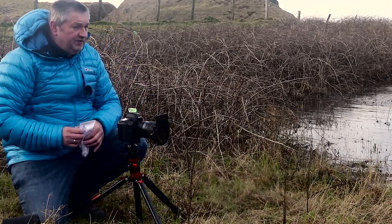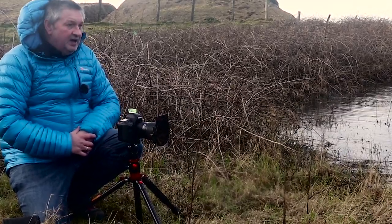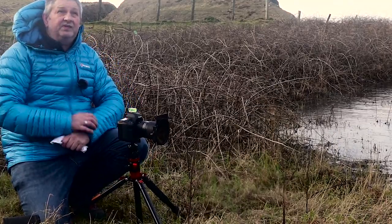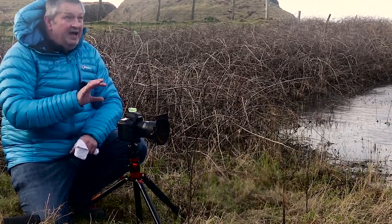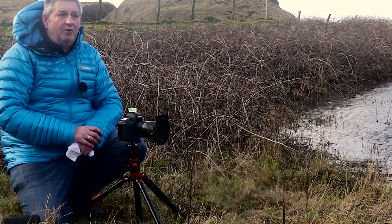Right, so I've come right down to the, I keep saying lake, but I'm going to call it a lake. I'm going to do a long exposure here. I'm just waiting for the sun to come out. I could do with some more cloud rolling in here because I'm going to do a long exposure on this. I've got a 0.9 soft grad to really darken the clouds when they come over.